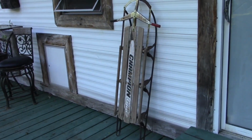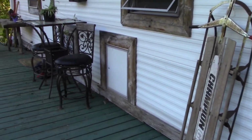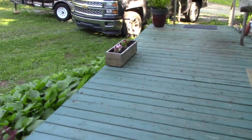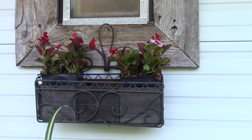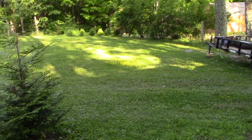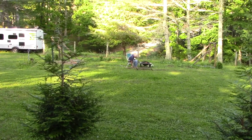We went over to the house today and got a few more things. I had the sled in my shed, brought it over, and brought 2 flower boxes. Here's the coleus we brought up. And spider plant. We got some more little flowers up there. And I mowed the yard yesterday, but I left that patch of little yellow flowers. And we got the fire pit today and brought it over.